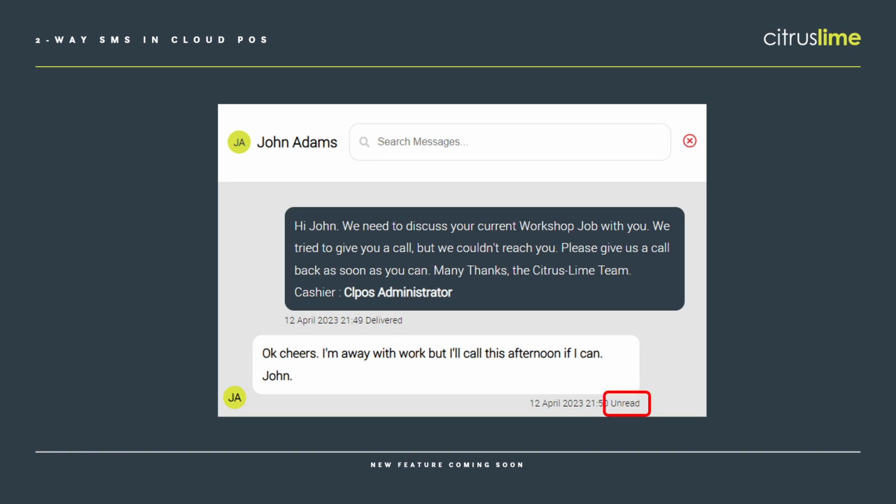On incoming messages, their status will initially be unread. When a message is unread, the text of the message shows in bold, as you can see on the screen there in John's reply. To mark a message as read, simply click on the body of the message itself. This then removes the bold styling, changes the status, and this is what we can see on the screen here.